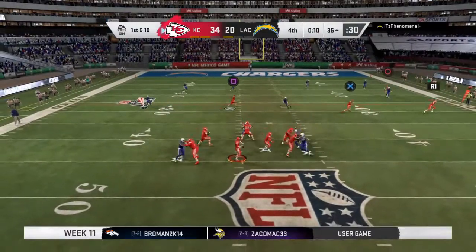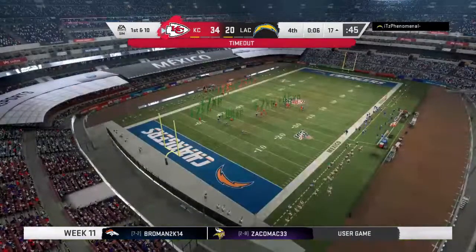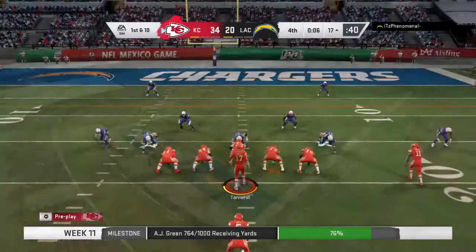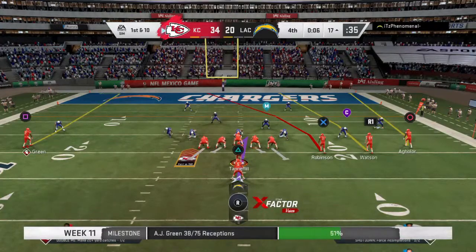Throwing now, Tannehill. And that's complete. It's Green here. And inside the 20 before he's brought down. So now with 6 seconds remaining, we get a timeout on the field. The last one, and they moved the ball over 50 yards in 2 plays.